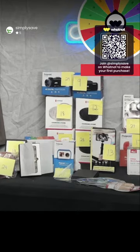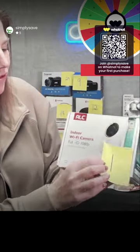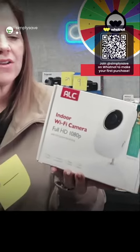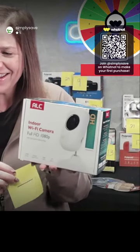Number one. The indoor Wi-Fi camera. Oh my gosh, nice. You just got the indoor Wi-Fi camera, full HD, 1080p. This thing's awesome, it fully operates from your phone.